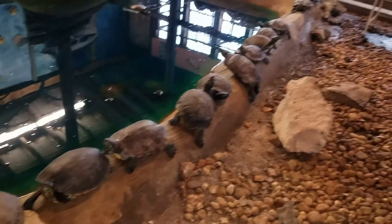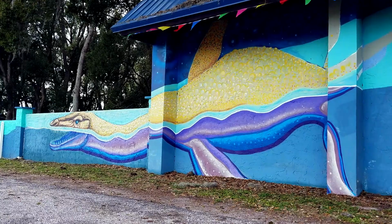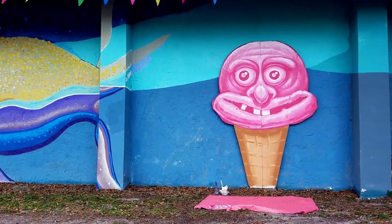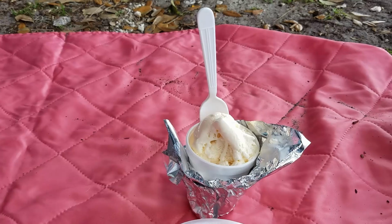The parrots didn't seem to like Xander at all, and I think we interrupted some sort of a turtle town hall meeting. Time to move on. This whole place was a little on the macabre side, especially this ice cream cone mural. But the ice cream was excellent, and we had a really fun afternoon exploring Boyett's.